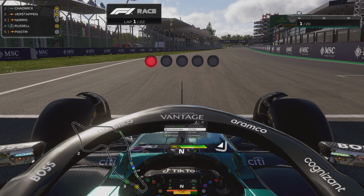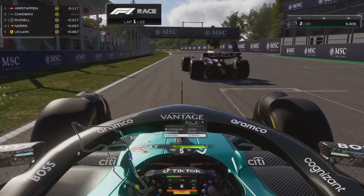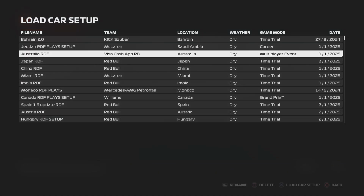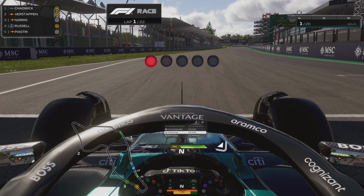Now, this is going to be the true test. The qualifying didn't mean jack diddly squat. Let's see how we do in the race. Oh, I forgot one thing. User error once again, man. Forgot one thing. Let's switch this back over. All right, now let's go. Take two.